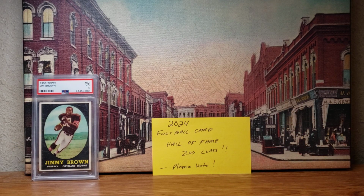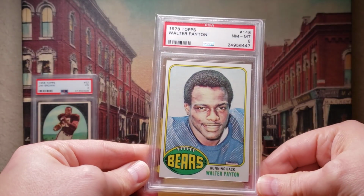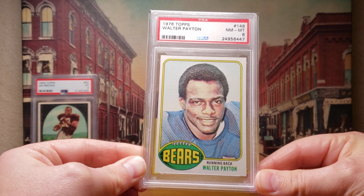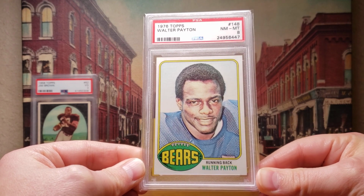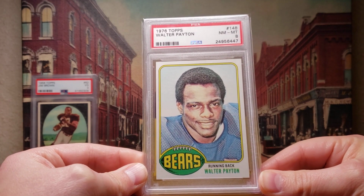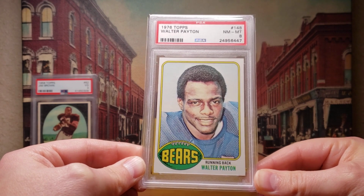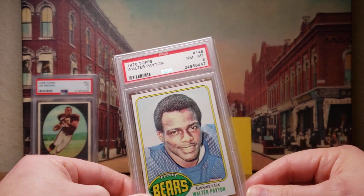The number two vote getter last year was this card, the 1976 Topps Walter Payton rookie card. And I'm happy to have that in a PSA 8. Nice example there. I want to say this was on about 70% of all ballots last year. So another very popular card.